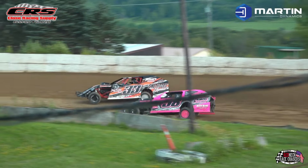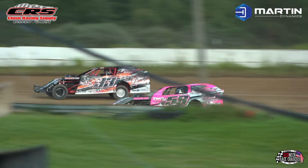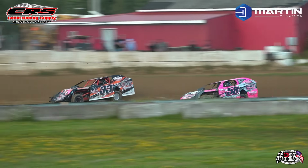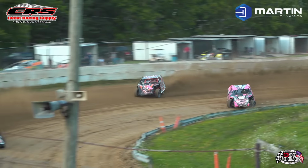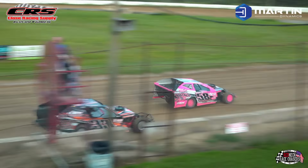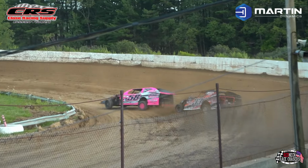Chamberlain now going to work to the inside of Canfield. He'll back it down just ever so slightly and get a nice little run. And 19 car of Mohawk having issues out of turn 2, but here comes Chamberlain. He's going to go ahead and get by the 33 of Canfield. He'll take over that 2nd spot in that redraw spot.